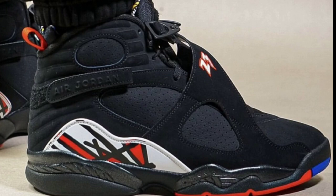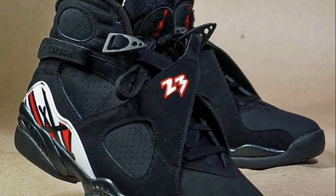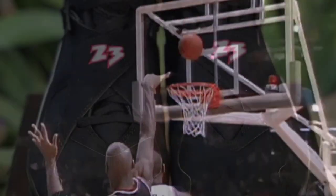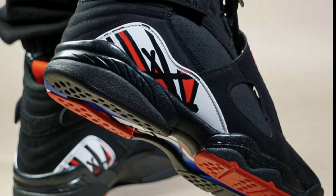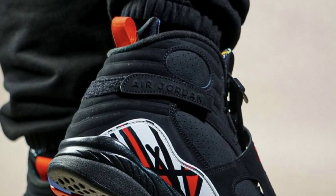Then we end September off with a bang on September 30th for a retail price of $210. We got the Air Jordan 8 Playoffs. Such a classic shoe. These come in black, true red, and white as a color scheme. These will be true to the original release, featuring the classic graphic overlays on the mudguards and outsole. This shoe will also come with its original red pull tabs, like the OG pair instead of the black that they used on the previous retro.